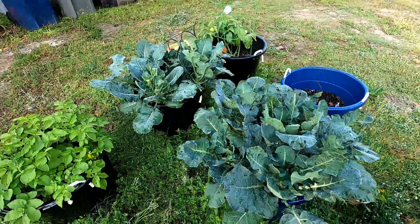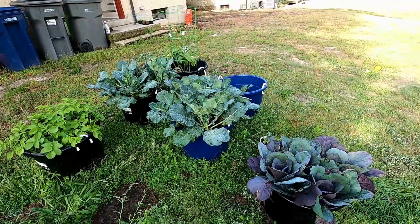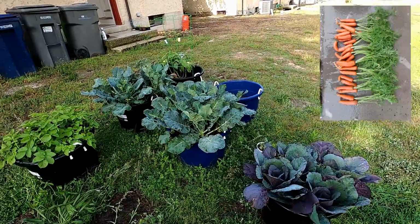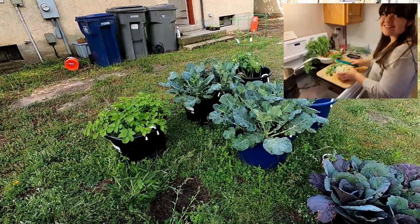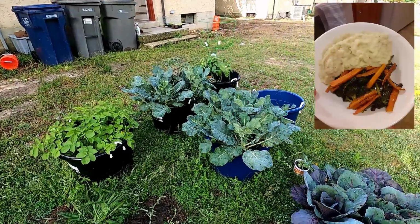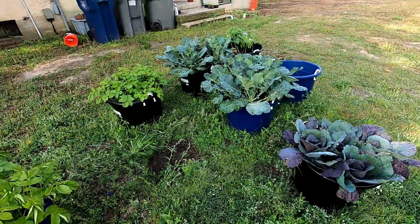But that's our garden as of to date. And I'll post some pictures of the carrots. I took some pictures of us harvesting the carrots and a little meal that we made with those carrots, as well as some of the broccoli that we harvested. But this is how our garden's doing.